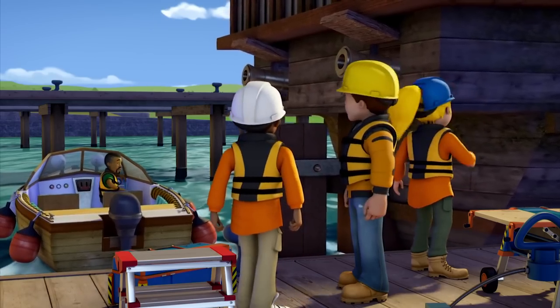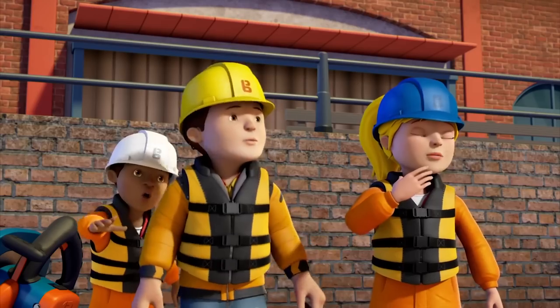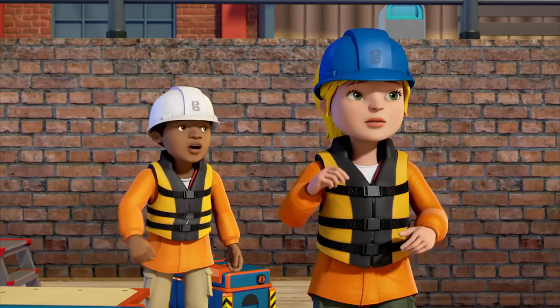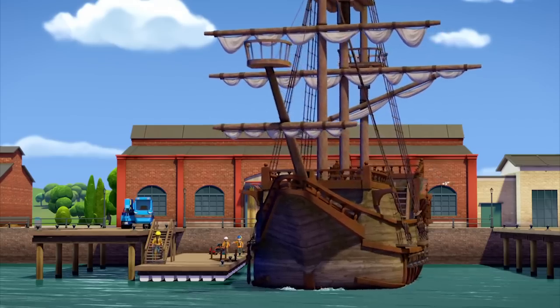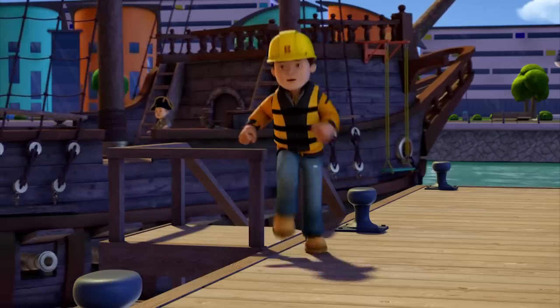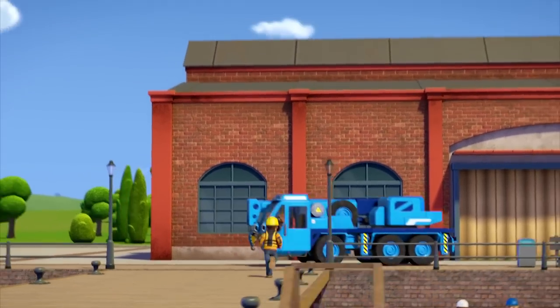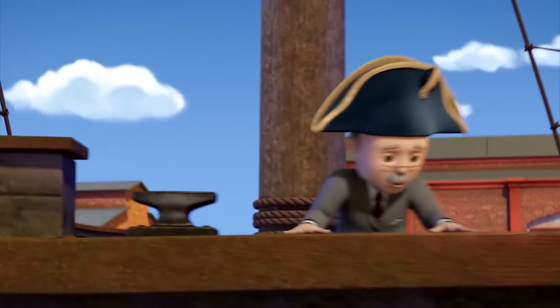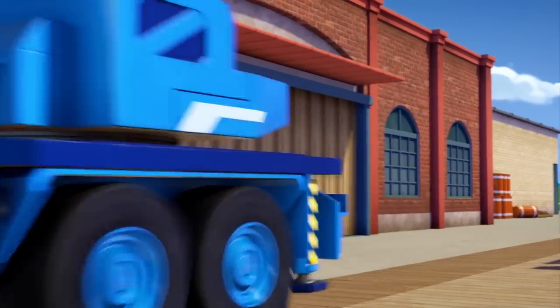Huh? What's happening? Oh, that's not good! Whoa! The ship! And Captain Bentley! I haven't connected the engine yet! He's going to drift out to sea! Back up, Lofty! Quick as you can! Yes, Bob. Oh no! Off we go, Lofty! Follow that ship!